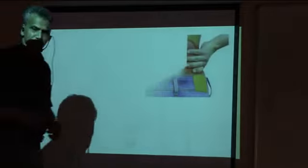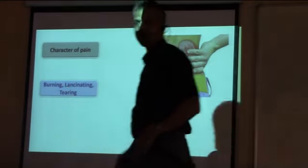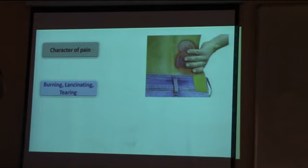So in renal colic, you have pains which are burning, lancinating. Any idea what lancinating is? It's not a simple prick like this. It's a very serious thing. Stabbing pains, piercing pain. It's not so delicate. It's a very deep pain, like when somebody is stabbed with a knife. Nobody will kill you with a pin. So, lancinating, burning, tearing pains. Very characteristic. And you also have those radiating pains.